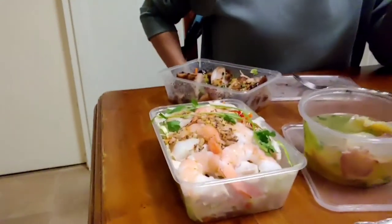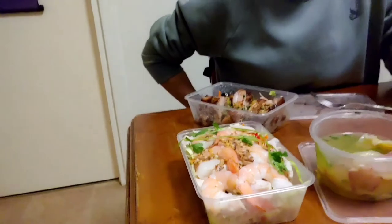And now we're just having our post-workout meal. So it's some Vietnamese food, so a bit of damage control there, just having something clean as we ate really a lot today.